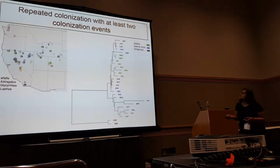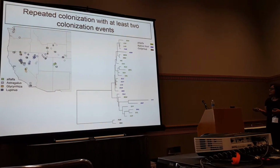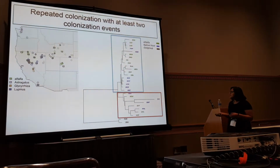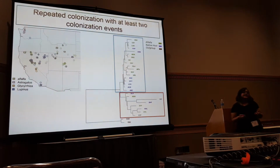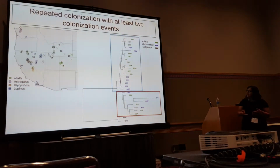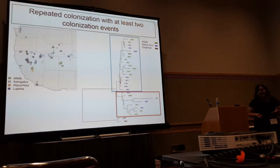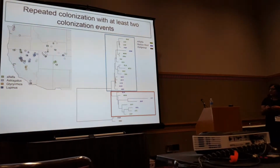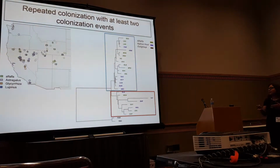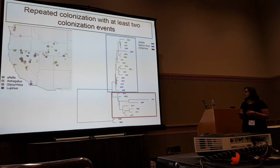So what did we see? We see that populations first have evolved in these two major clades in this tree. And interestingly, both these clades are interspersed with both native host and novel host-associated populations. So basically indicating that these populations have evolved based on geography and not based on host association. The main point here is that these populations have repeatedly evolved, with a minimum of 2 colonization events, to independently colonize this novel host alfalfa.